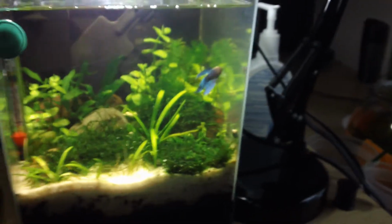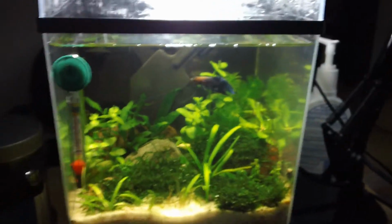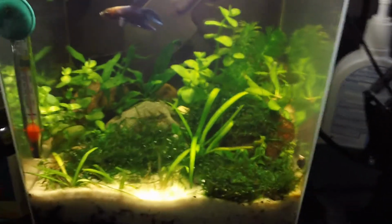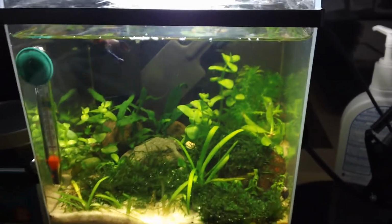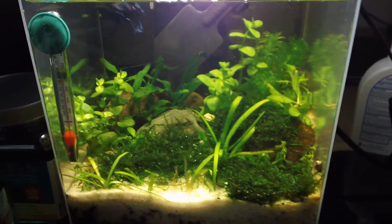And if he kills it, then I'm not going to put red cherry shrimp in here with him. I'll probably get rid of him and then get red cherry shrimp. I do still want to do red cherry shrimp, I just need to give it a little bit of time. One, for the plants to fill in. Plus, I know shrimp are sensitive, so I want him to kind of cycle the tank up and get it all going.